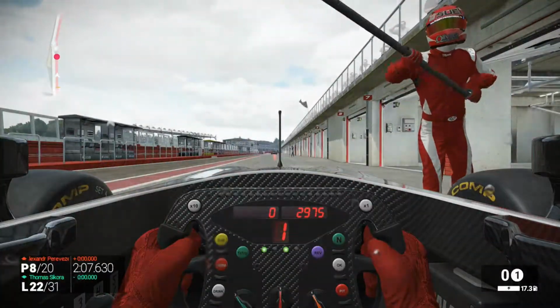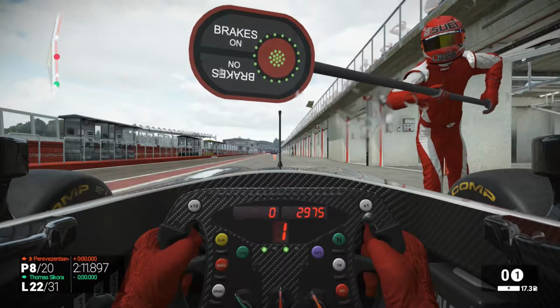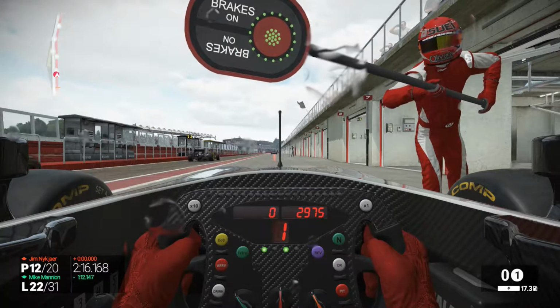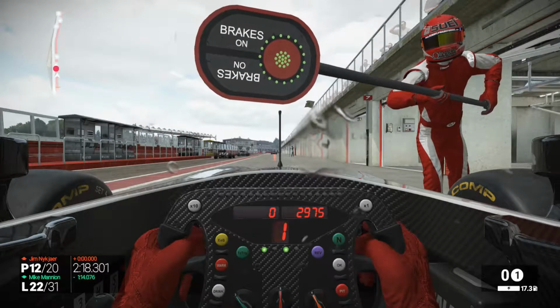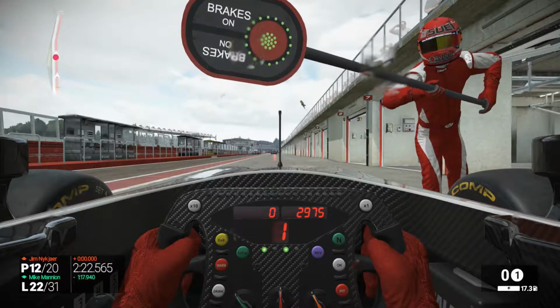And finally coming into the pits here, we're gonna make the switch to intermediates. One of the wheel nuts is jammed. We're just trying to fix it. Stay cool. Yeah, sure, why not? It's not like things are gonna get any worse anyway. Way down into P12 right now. People are coming into pit. And like I said, we're going to be making the switch to the intermediate tires here.